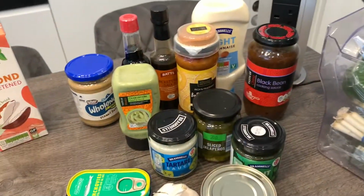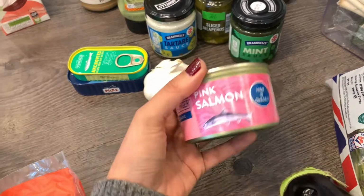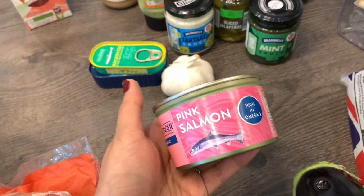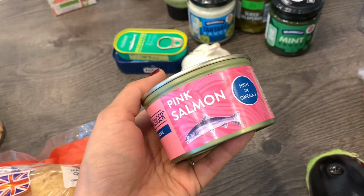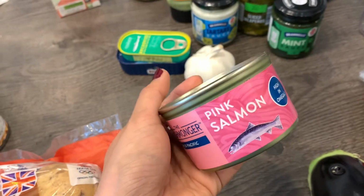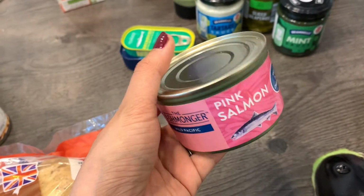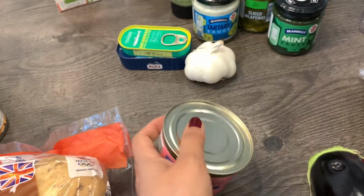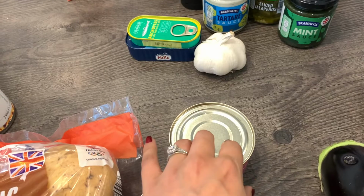And just going through the condiment and tinned products, I bought this pink salmon. I thought it'd be a really good idea to make a fish cake with it. So just have some mashed potatoes, some vegetables and some pink salmon, and put this perhaps in my air fryer, because I think that would make a lovely lunch or dinner alternative.